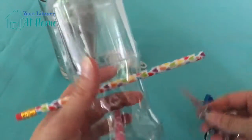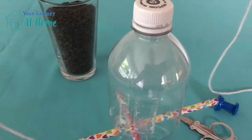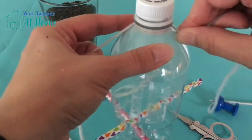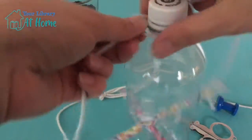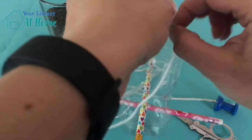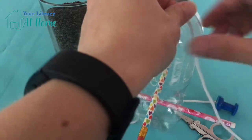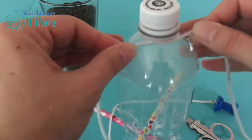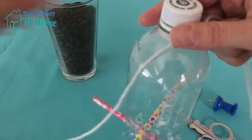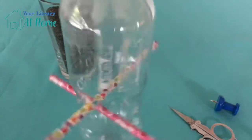Okay, you can take your string and wrap it around once, wrap it around twice, wrap it around three times for good measure. I'm going to take this right here and tie a knot. Looks like I already got one in there. Right, there's one. And now you have a way to pick up and hang your bird feeder.